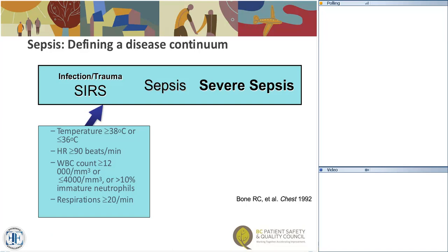Now, for those not involved in sepsis work, SIRS is systemic inflammatory response syndrome, and it really means that you have two out of four of the following below the SIRS icon. So either a high or low temperature, a high heart rate, a high or low white count, or a high respiratory rate.